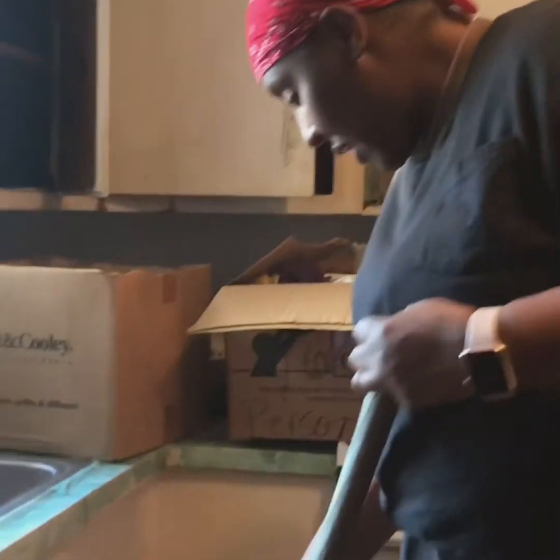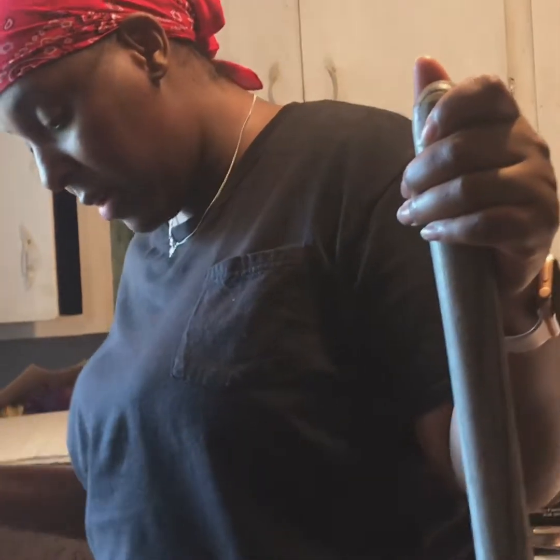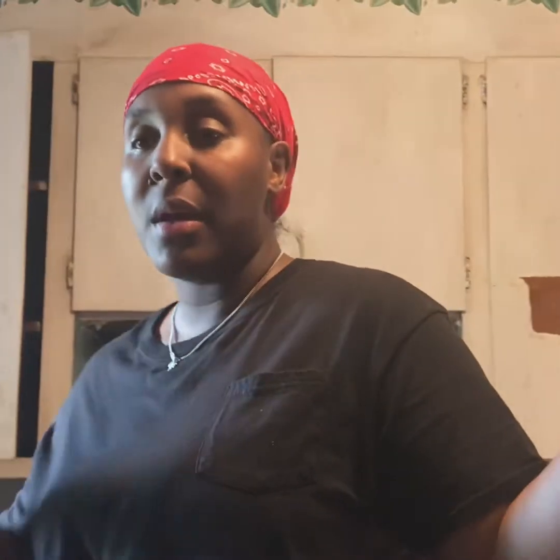Okay guys, here we have about, let's see, 1, 2, 3 layers of vinyl flooring that we are trying to get up. Let's move this. One, two, three. There's this white layer here. There was a red layer and then this green on top. What we're gonna do is basically get all of this up.